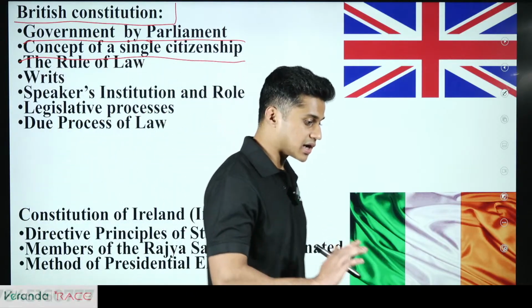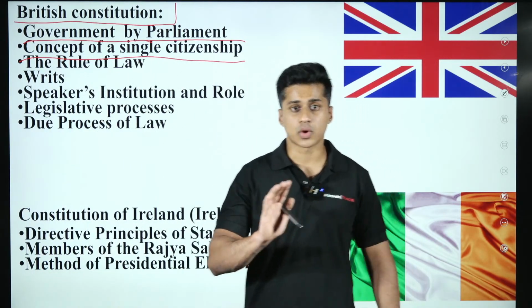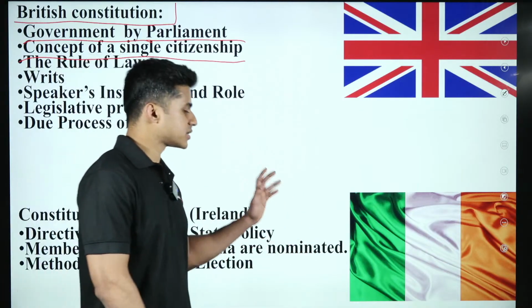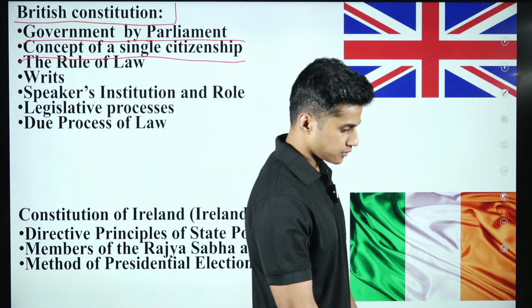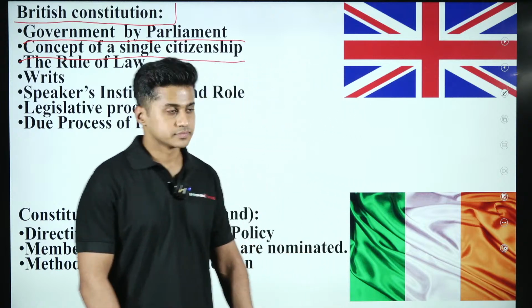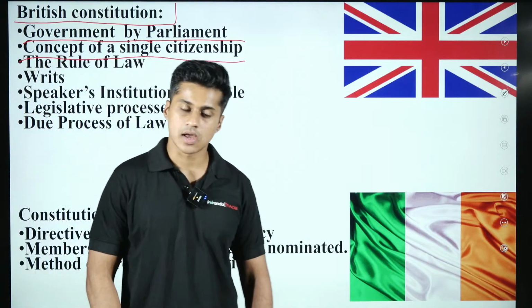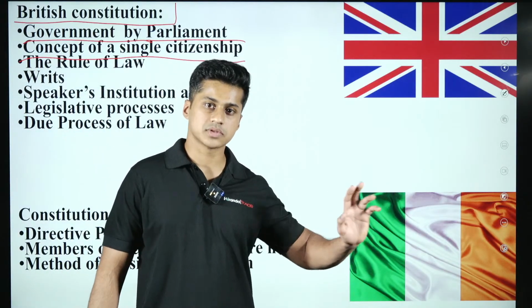Single citizenship, what do they call it? Ek pouratva. Citizenship is called pouratva in Kannada, and single citizenship is ek pouratva. Very important. In the upcoming classes, when we start with the articles, I'll be explaining to you the part about citizenship.